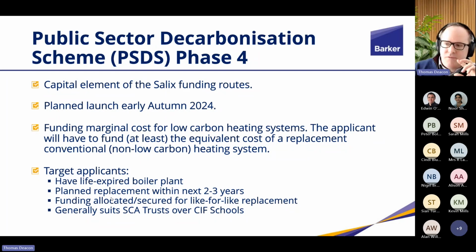So just looking forward to the public sector decarbonisation scheme, that's the capital element of the fund. A lot of the work that I'm describing now by way of energy audits and heat decarbonisation planning will give you the vital data you need to submit these applications, if that is something you've got in mind.